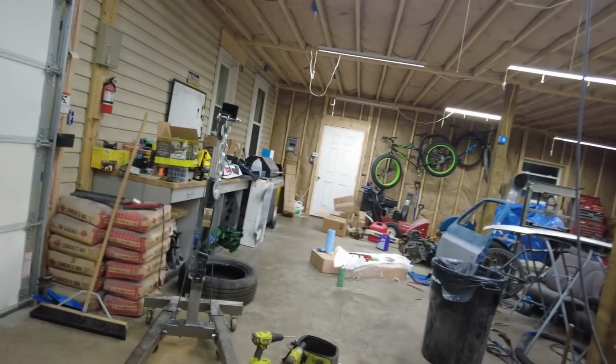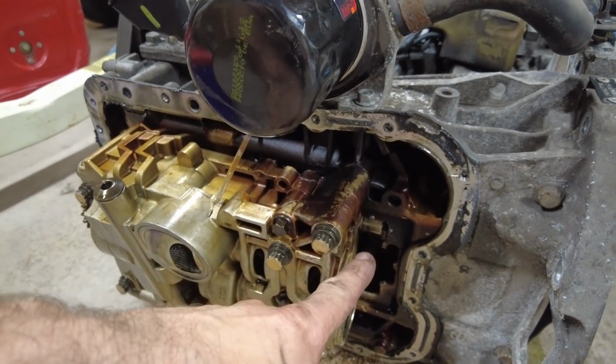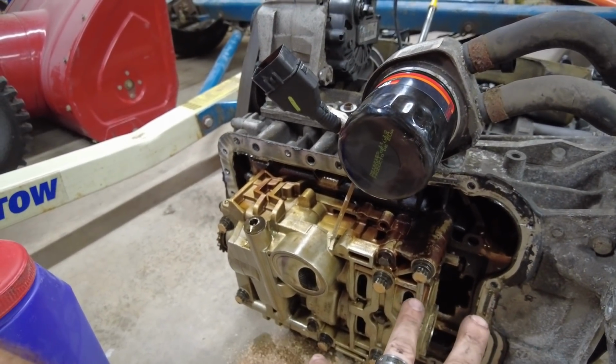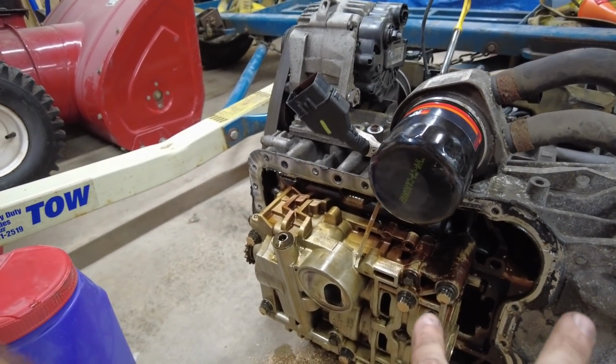Let me show you mine. Look how dark that is. All this is sludge. This is from not changing the oil. Everything in this is dark, and that's not from me blowing this thing up. It's just from not servicing it.